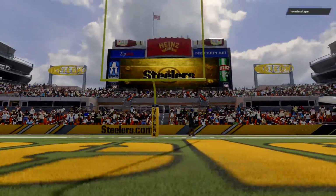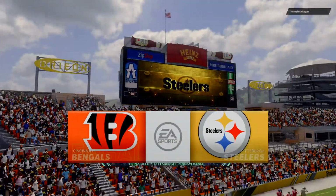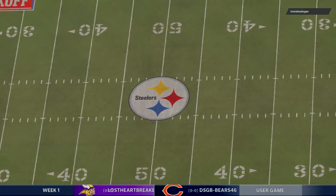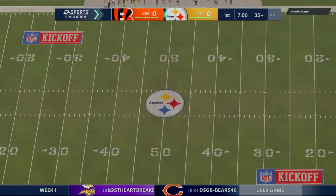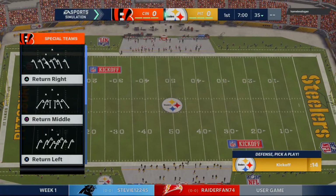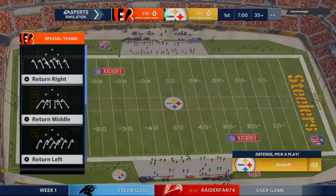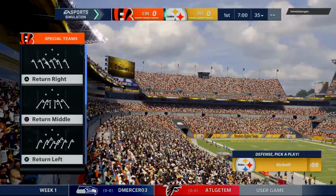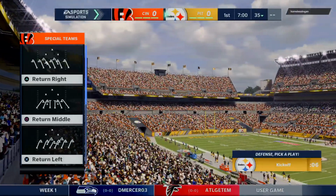EA Sports coverage of the National Football League brings us to Western Pennsylvania and Heinz Field in the Steel City of Pittsburgh. The scene a few moments ago, here it is. It's unlike any other in sport as both teams made their way out of the tunnel. These folks are fired up as their guys are ready to do battle between the Cincinnati Bengals and the Pittsburgh Steelers.